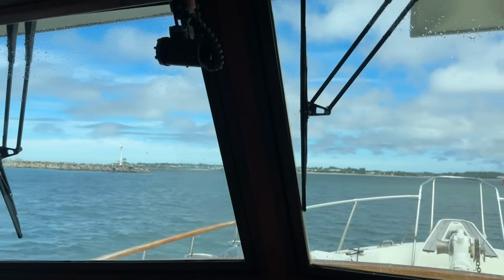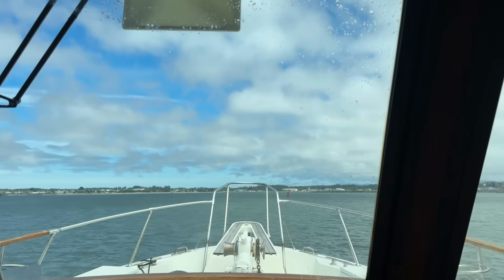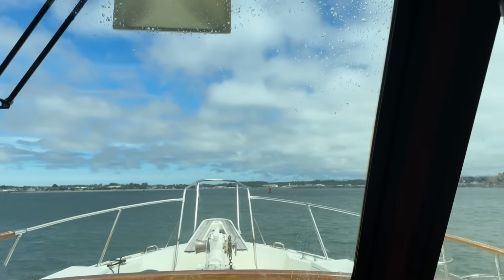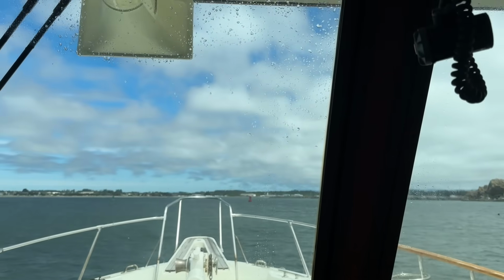Yeah, I would say this is one of the easiest entrances we came in. You see here the bell horn. Those are the two markers. I'm in 31 feet of water. I don't think I really have to worry about tides here. Yeah, so it's pretty easy.